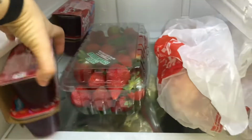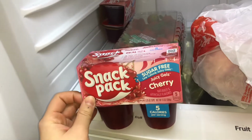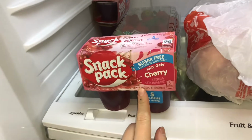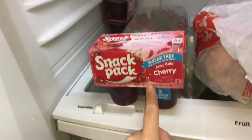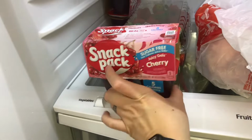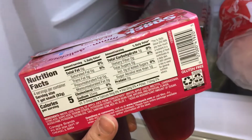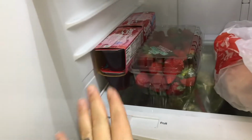I also picked up two of these sugar-free Jell-O packs. My husband really enjoys these, and this is such a throwback for me because I used to have these a year ago when I was on keto, and I put whipped cream on top of it, and it's a really nice fresh dessert. So there's only 5 calories per container and I believe 1 carb, so it's a really good dessert or midday sweet snack if you want something sweet.